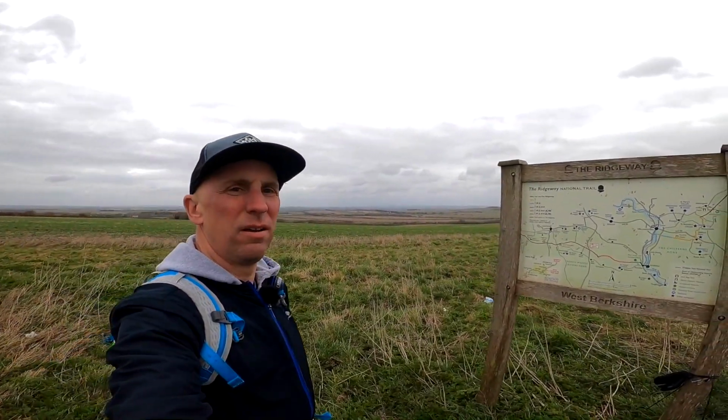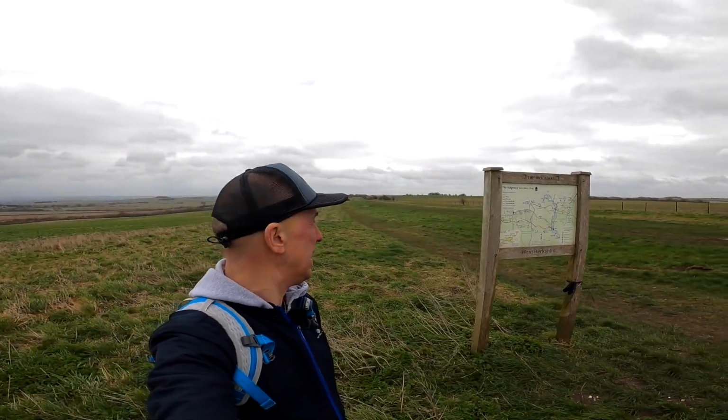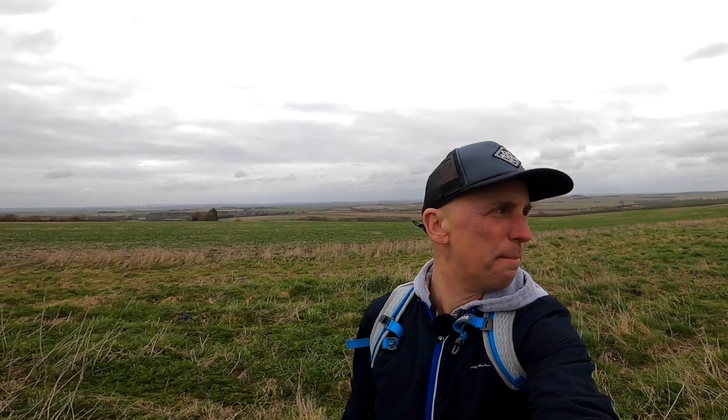Here we are, so very top of the Ridgeway on a super windy day, and it's very cold as well. It's March, it's about, I don't know, 6 degrees, so that's centigrade.